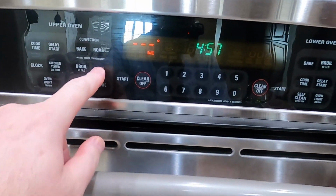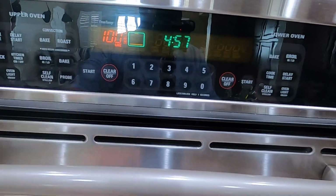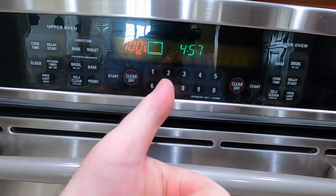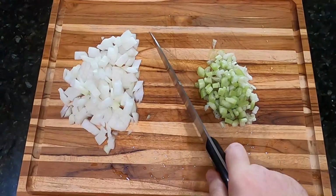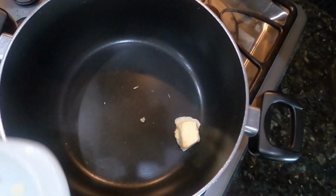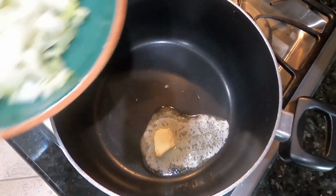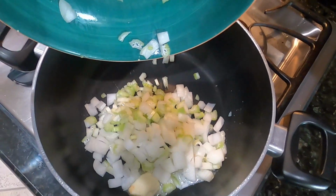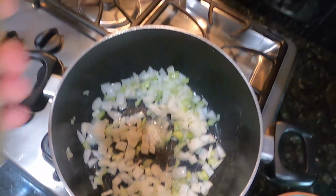Since I'm only about 80% sure what I'm going to end up making, I'm just going to go with a generic 350 on the oven and start it preheating. That should get us started. For the onion and celery, just use your knife and go through them quickly to dice it up. This is going to be the base for the stuffing, because otherwise it's just a box of bread. So you've got to make it a little interesting. Put that in the pan with a little bit of butter, brown it up, with a little salt and pepper.